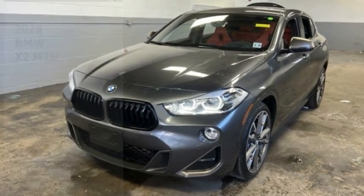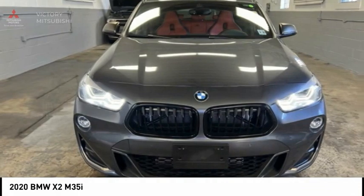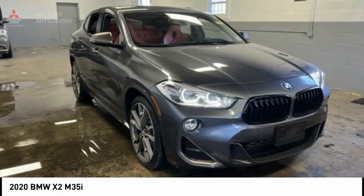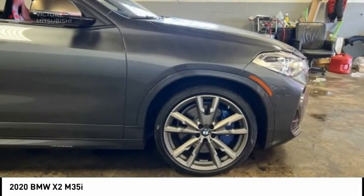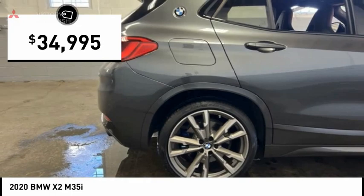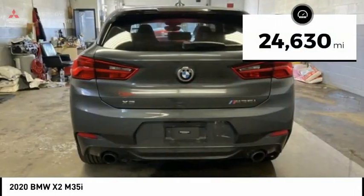Ride in the 2020 X2. The BMW X2 is an absolute gem in the luxury compact SUV segment. The sporty look and long list of high-end features are sure to get your attention and is priced below $35,000. This vehicle has less than 25,000 miles.